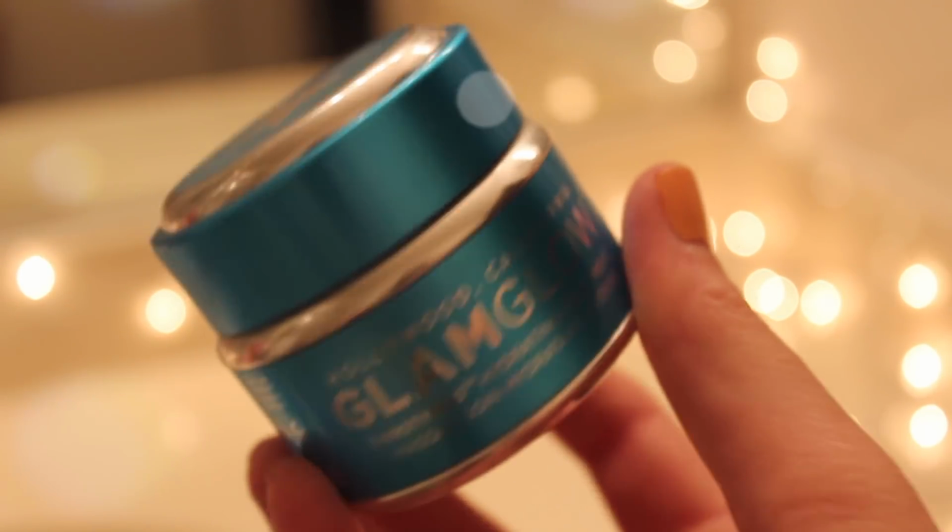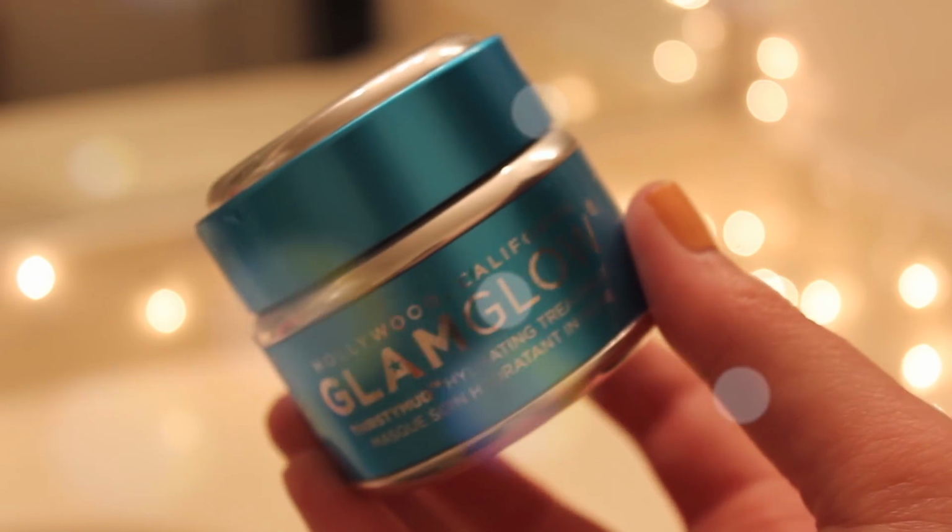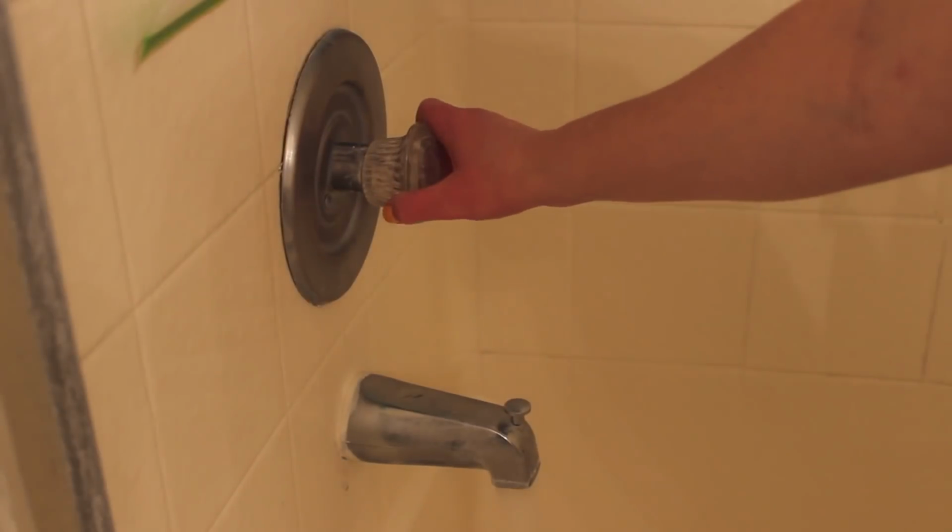Then I'm going to put on my favorite mask of all time, the GlamGlow Thirstymud mask. Nothing fixes my face like this does. It is so moisturizing, it smells like Hawaii, and I swear, I have dry skin, and this just really does the job, and I love it. It's expensive. I'm gonna buy it again for the VIB sale. I'm obsessed. So I'm just going to slap that all over my face, including my eyelids, because my eyelids get really dry. And yeah, then it is bath time.